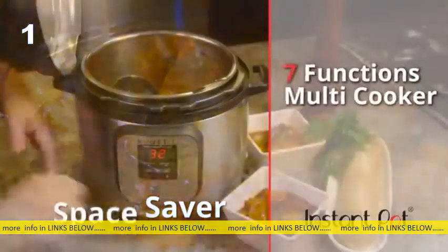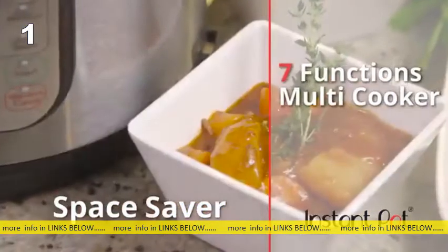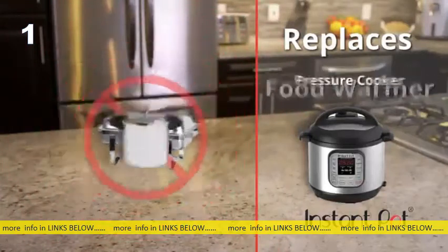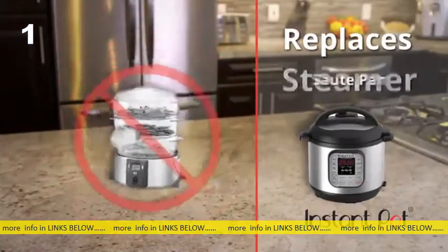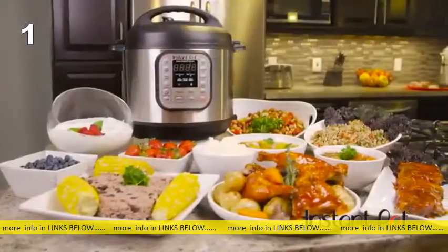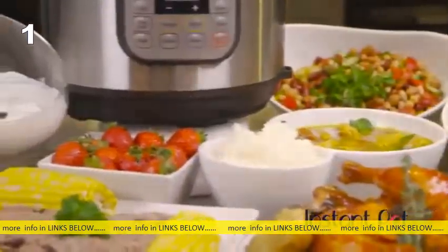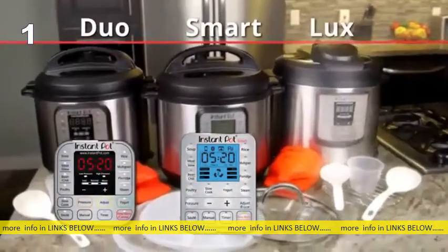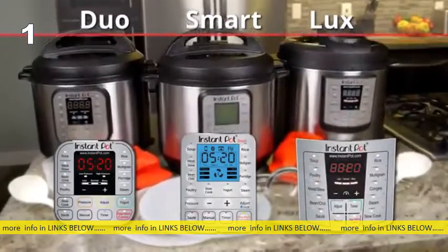Instant Pot has an all-encompassing multi-cooker with up to 7 functions, replacing your slow cooker, rice cooker, food warmer, pressure cooker, steamer, sauté pan, and yes, even the yogurt maker. A single Instant Pot does the job of every one of those appliances, and more. Instant Pot's models, the Smart, the Duo, and the Lux, are thoughtfully designed and offer affordable solutions for everyone.